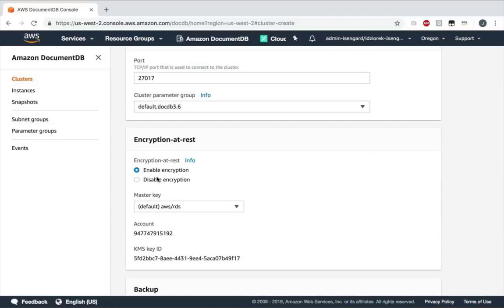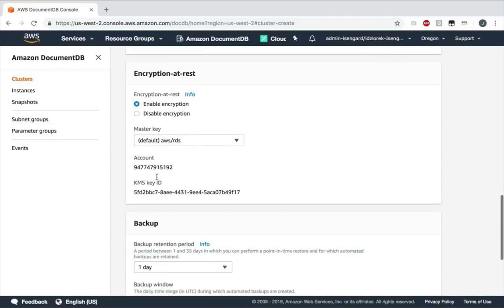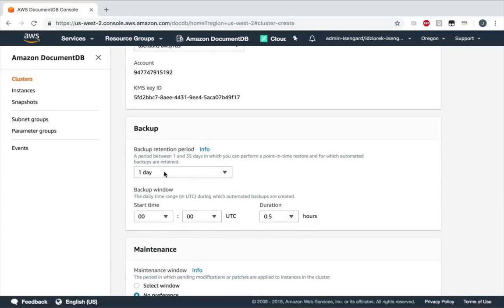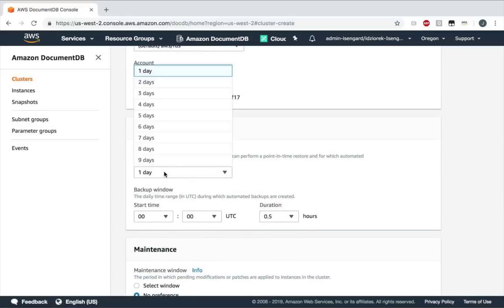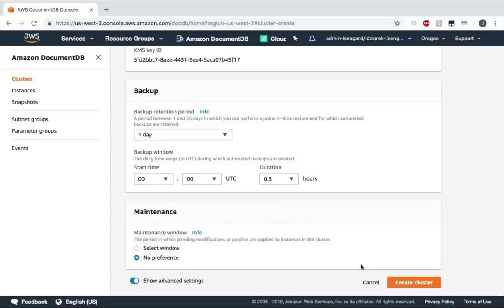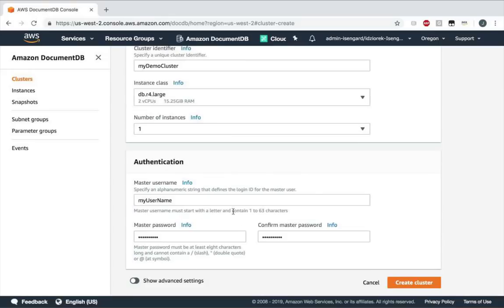By default, encryption is enabled. You can either use the service managed keys or you can create your own keys. And again, backup is enabled by default. We can go anywhere from a backup window of 1 day to 35 days. And what that means to you is, hey, I can do a point in time restore up to the length of that backup window. Every database has 1 day configured by default, and then we can create our cluster.